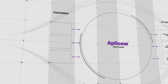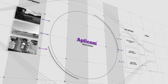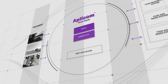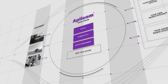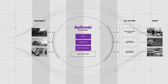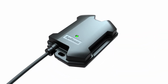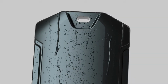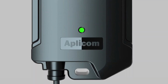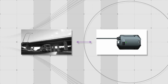Aplicom Silver Cloud provides seamless access to your tracking and telemetry data. The robust T10 telematics unit, cellular connectivity, and a lifetime device management service combine to give you reliable access to the data you need. The dust and waterproof Aplicom T-Series telematics units are proven operators in the most demanding environments. Equipped with a CAN bus, the T10 can easily be interfaced to various systems.